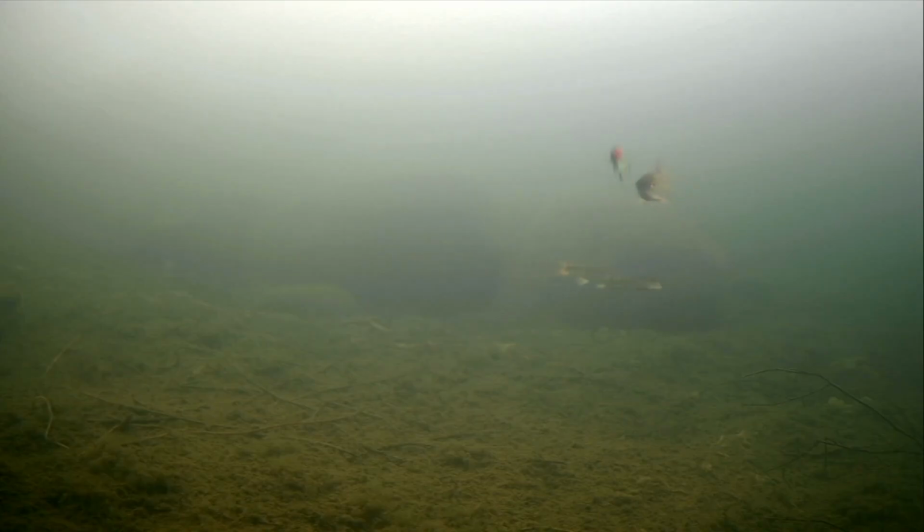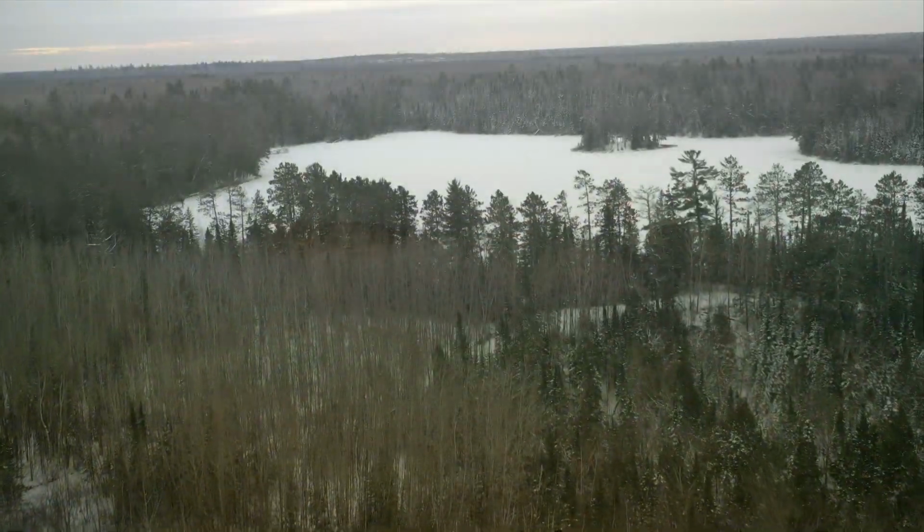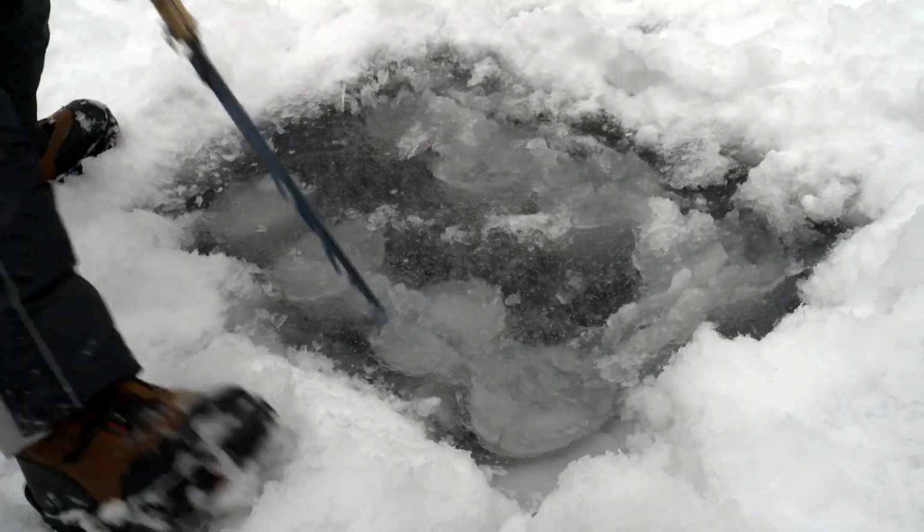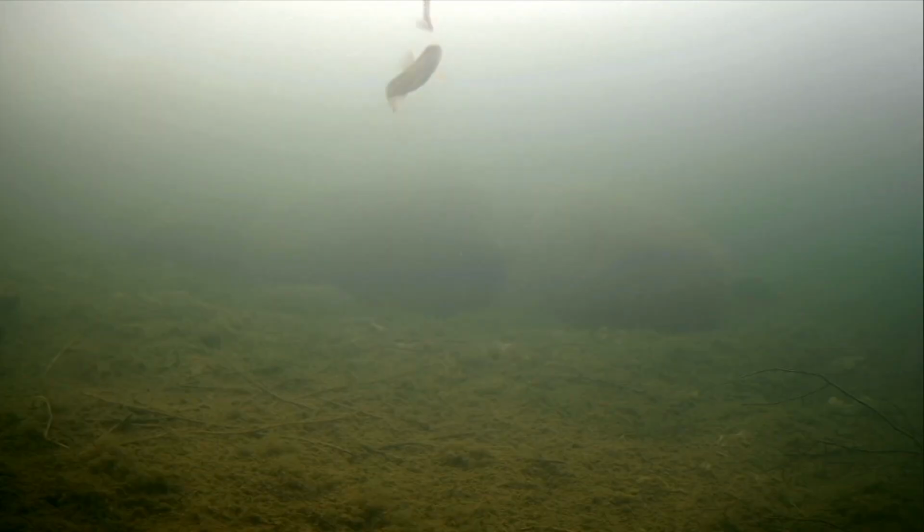There are trout fishing areas all over the Midwest. You can find trout lakes all over where you find fishable ice. Cut yourself a sight hole and you'll have an experience of a lifetime. Hopefully Nate and I helped you get dialed in.